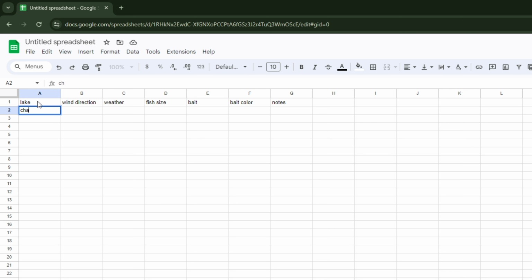So we'll say I caught a fish on Champlain, southwest wind, it was sunny, fish size was 16 inches, bait was a jig, black blue, can't type today, and notes: caught on ledges. Right? Then you go back down, you say I caught the next fish on Bombazine, and it was a north wind, it was cloudy, that fish was 15 inches on a crankbait. We'll say perch colored and stop, go, retrieve. You can kind of get the idea.